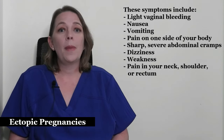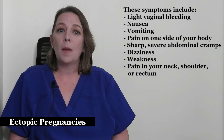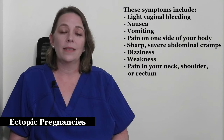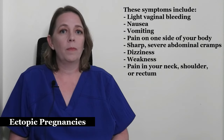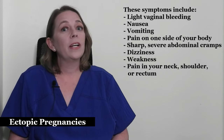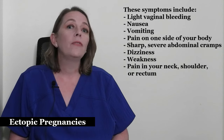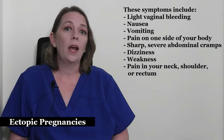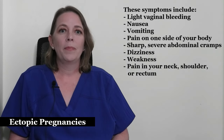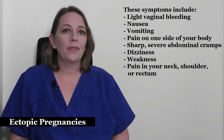Ectopic pregnancies are a medical emergency. Once implanted, a fertilized egg cannot be removed and placed into the uterus. Without the blood flow from the uterus, the pregnancy cannot survive for long. However, it can grow for a short time, which can cause the rupture of the fallopian tube or ovary when the egg gets too big. Treatment is needed immediately to save a woman's life.